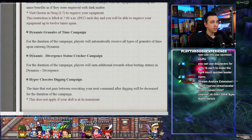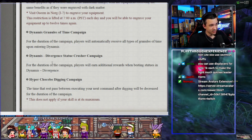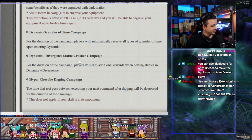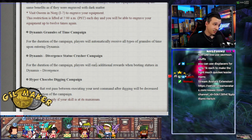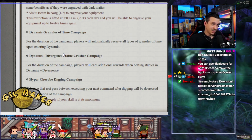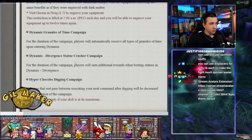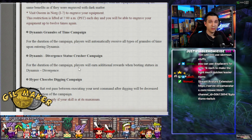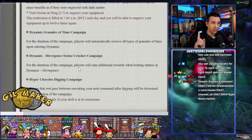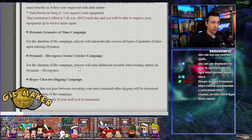Next up, oh boy, is it what I think it is? Oh, it's not the plus version. Well, I'm going to go ahead and click it reluctantly. This is another Guildmaker campaign, the Statue Crusher campaign. Ah, man, I thought it was plus. We're just getting the NQ one? Well, they have before told us that we're getting the Statue Crusher campaign and then given us the plus version.